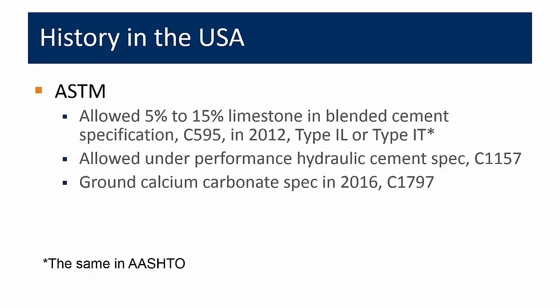And then, going back to ground calcium carbonates, this year there was a material specification just recently approved in ASTM for ground calcium carbonate material.